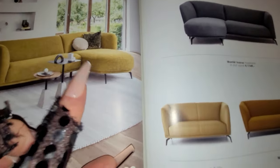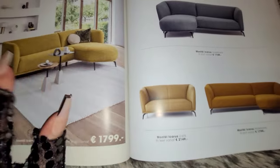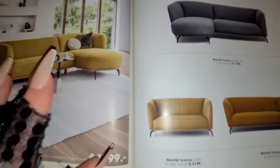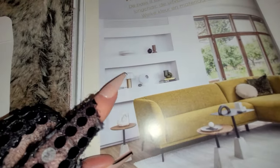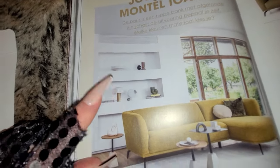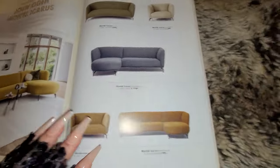This looks very retro. Retro couch. But it's not my taste completely. I do like this lamp. I think this is also very 70s. I really like this lamp, that style of lamp.